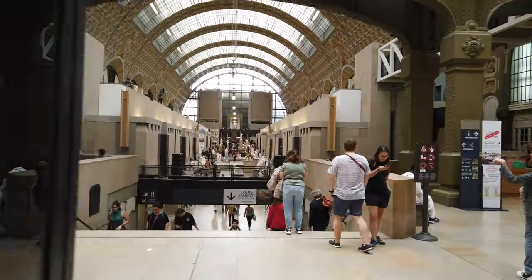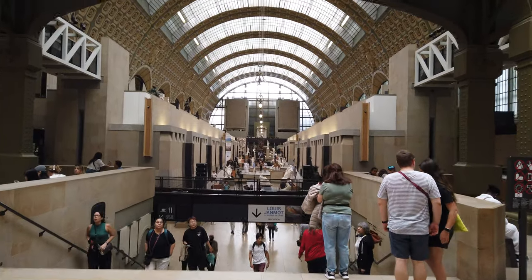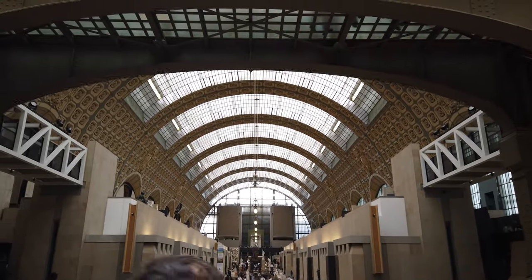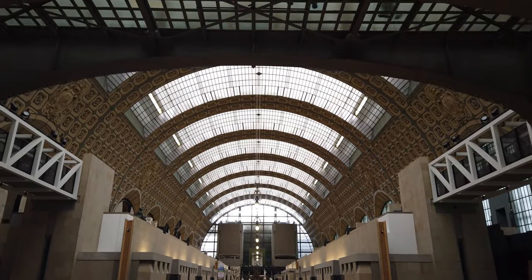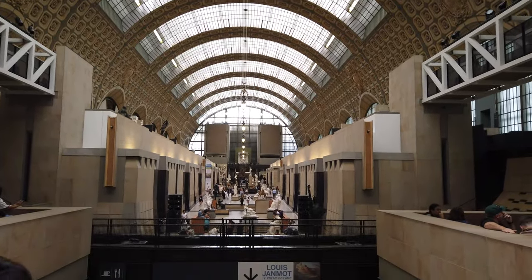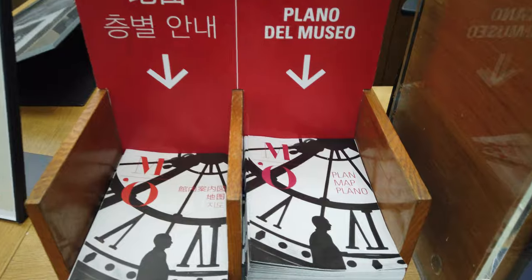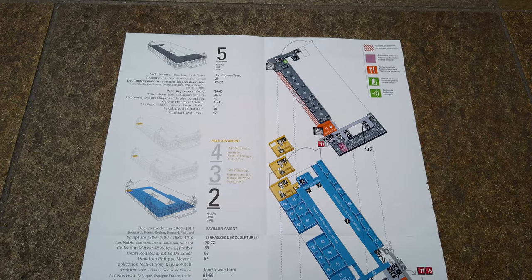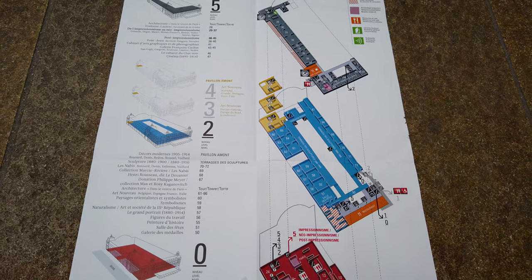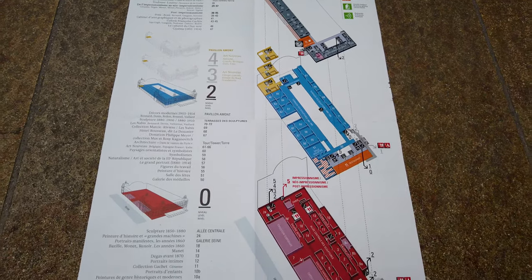It took only 2 years to build this amazing building in 1900 to be the train station serving the entire southwest of France. After World War II, too small for the longer trains, it declined and was finally transformed into a museum in the 80s. Let's grab a map. It covers less than one century of art, so it is clearly not as huge as the Louvre. Consider staying here between 2 and 3 hours to visit it.